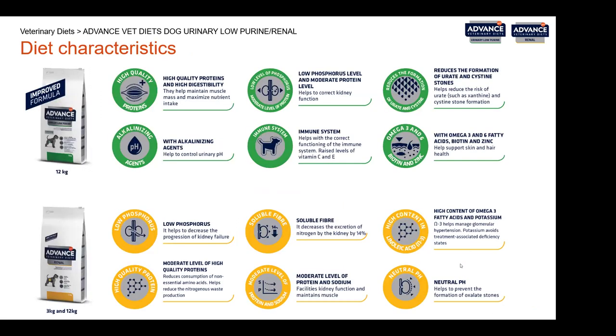So here we have the main differences. If you compare the renal diets with the urinary ones, with urinary low purine, but also with the normal urinary, you will see that, for example, renal diets have the level of protein much lower, because in the renal disease, we have to avoid a huge work for the kidney, but also the phosphorus is quite reduced in the renal compared with urinary, because here in the renal, what we want to achieve is that the kidney has to work as little as we can. So this is the main difference.